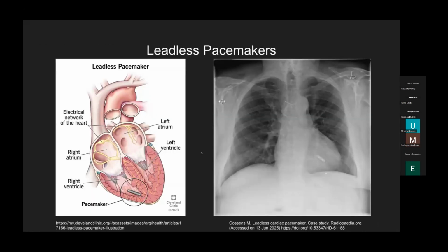But something that can throw you off are leadless pacemakers. And I actually learned about these not too long ago, primarily because we had a patient come in that reportedly had a pacemaker, and we got a chest x-ray and it looked like this. And we're like, there's no pacemaker up there. What are they talking about? But we actually learned that there's these leadless pacemakers. And if you look kind of in the patient's left side of the chest and the heart there, there's what almost looks like a little pill. And that is actually an implanted pacemaker.